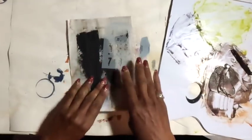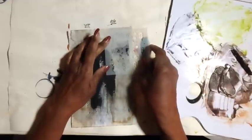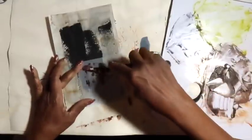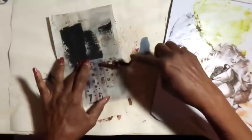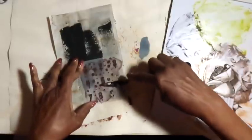I'm going to take this last piece right here and do this last stencil, which are these numbers. And let's see. Let's put them down like this and see what we come up with. These numbers have a dripping kind of quality to them, and I like all the little dots that are in between on this stencil.